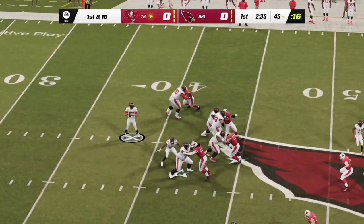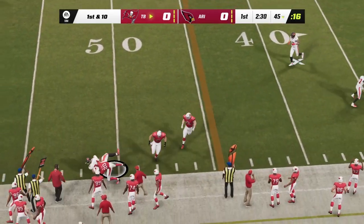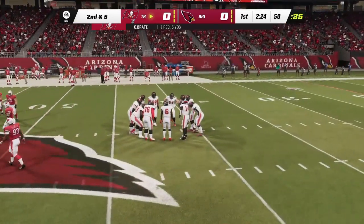Brady now on first down. And this one caught by Cameron Brate. So give him 5 yards there on the pitch and catch. And that's going to bring up 2nd down.